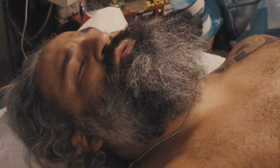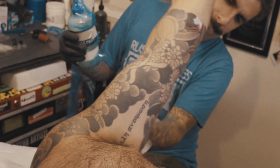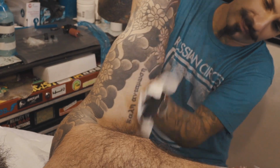About 3 years ago, I lost my nephew. So it first started out with the Greek letters on the inside saying, I'll meet you in heaven. That's how it translates. This is Behind the Beard.